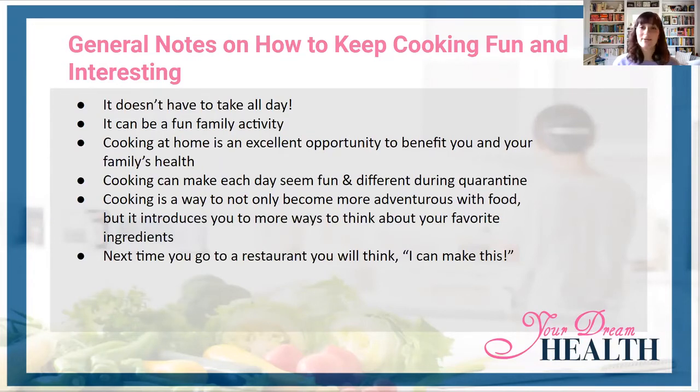It's again, not only can it make you adventurous with food, but it introduces you to think more creatively about your favorite ingredients. So say mushrooms were one of your favorite ingredients, but you almost always just put them in stir fry.